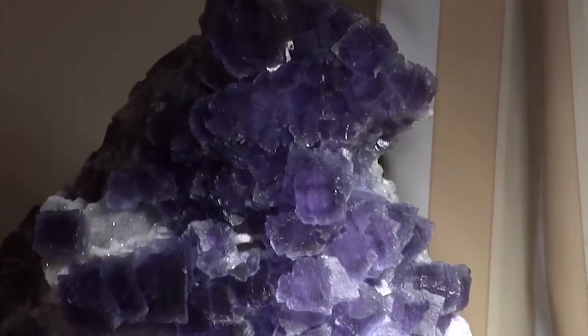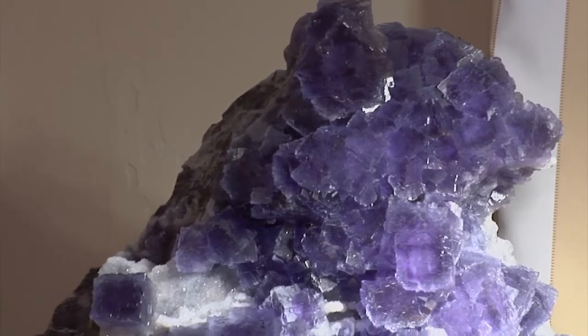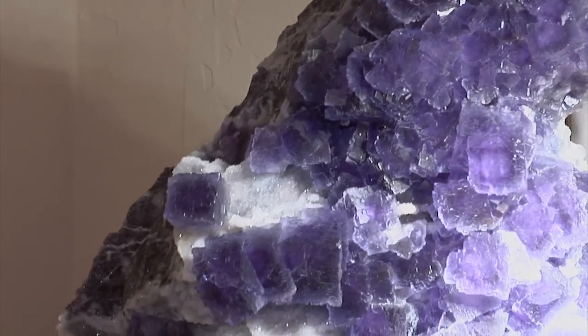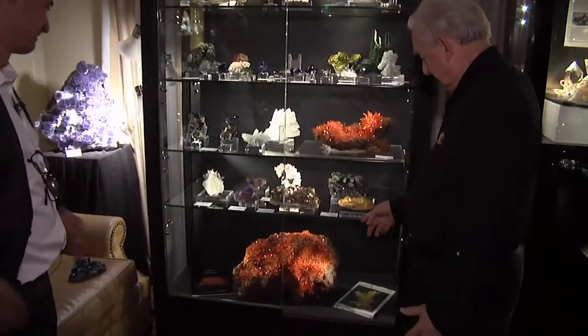They look like they're slightly zoned, some of the crystals. Yes, they are. Yeah, fairly uniform in size. On calcite, is that? Quartz, actually. It's on quartz. Yes.